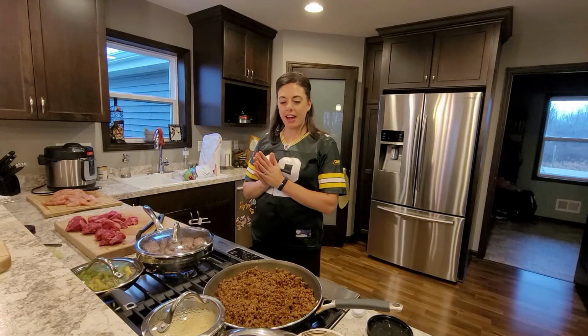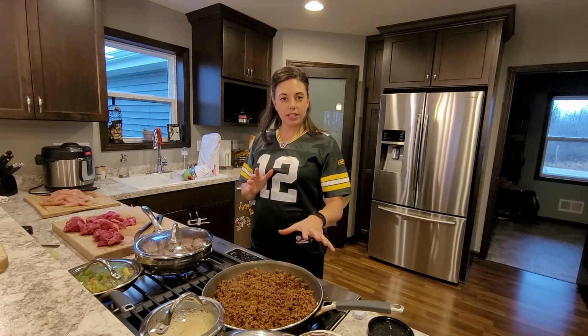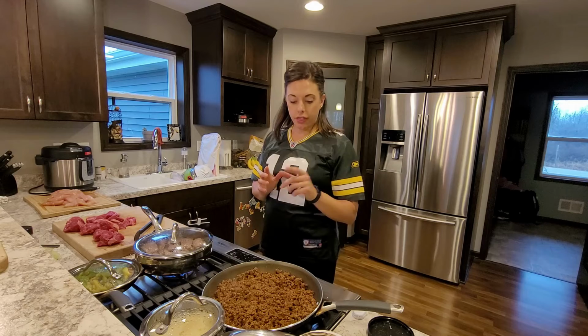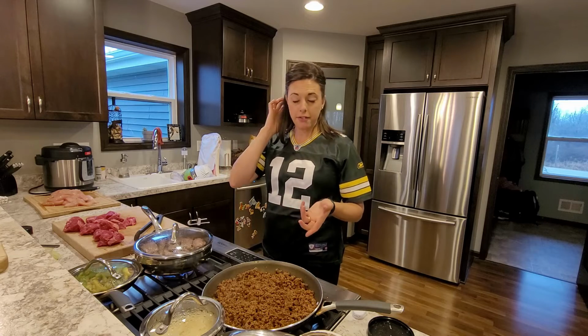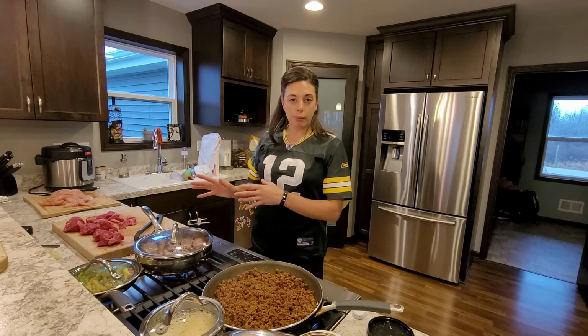Okay, so we have got a lot of things going on right now. I've got the taco meat cooking here, so that's just finishing up. I also have rice going at the same time, and that is going to be going into the chicken casserole, but then also we'll use it with our shredded beef. I'm browning some of the beef roast first before going in the pressure cooker.